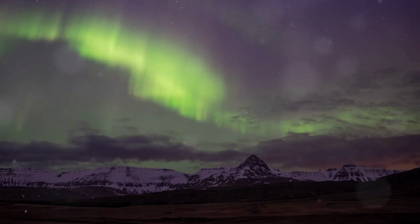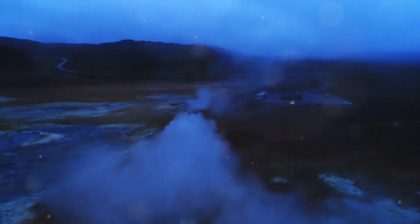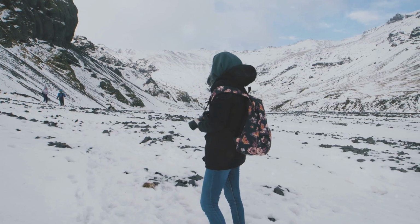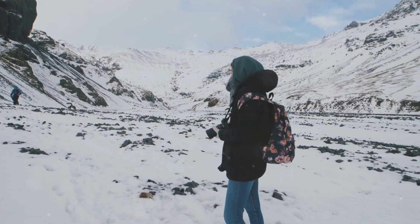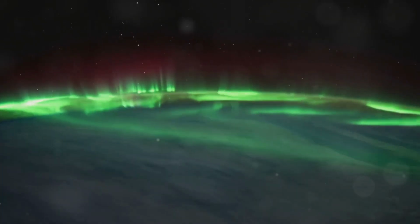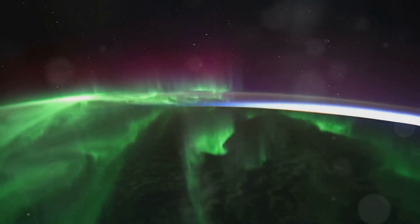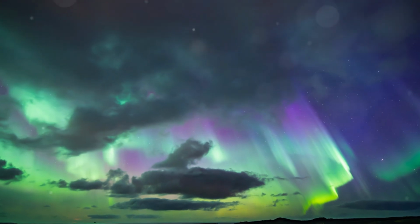Section 5. The Northern Lights, a celestial ballet above Iceland. Iceland's natural wonders are not limited to its terrestrial landscape. During the winter months, the sky comes alive with the ethereal beauty of the aurora borealis, or northern lights. This celestial display occurs when charged particles from the sun collide with Earth's atmosphere. The result is a mesmerizing dance of light, with curtains of green, purple, and red shimmering across the night sky.